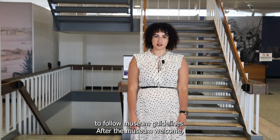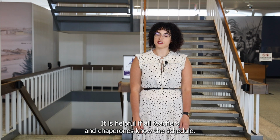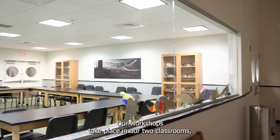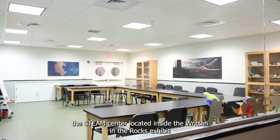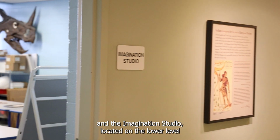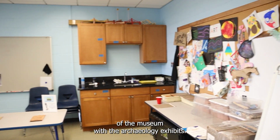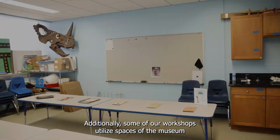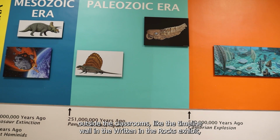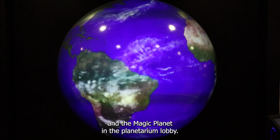After the museum welcome, your group will start their day at the museum. It is helpful if all teachers and chaperones know the schedule. Our workshops take place in our two classrooms, the STEAM Center, located inside the Written in the Rocks exhibit, and the Imagination Studio, located on the lower level of the museum with the archaeology exhibits. Additionally, some of our workshops utilize spaces of the museum outside the classrooms, like the Timeline Wall in the Written in the Rocks exhibit and the Magic Planet in the planetarium lobby.